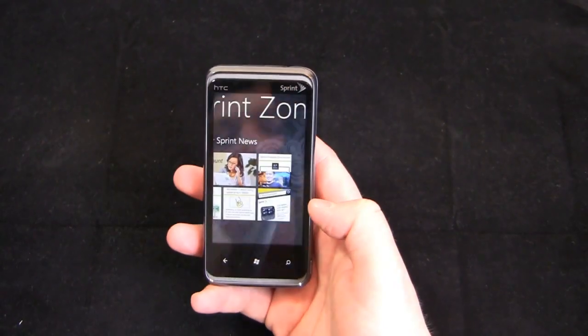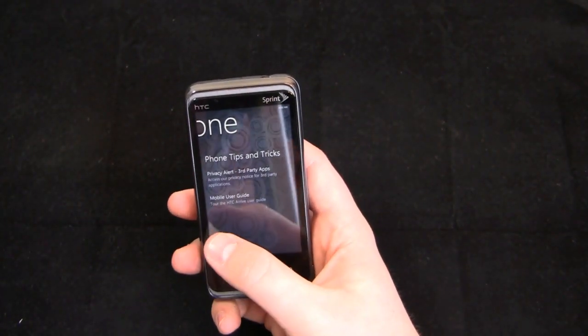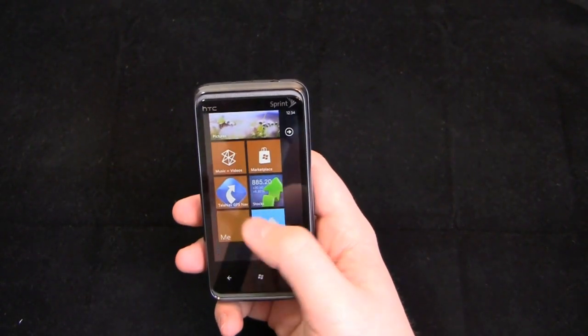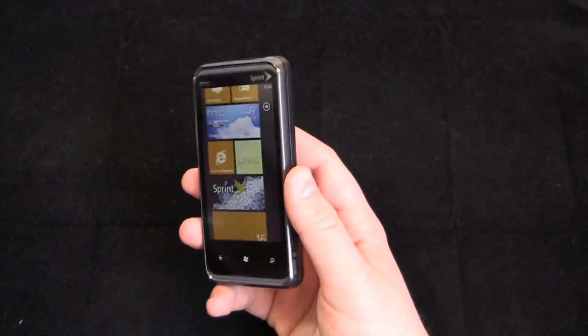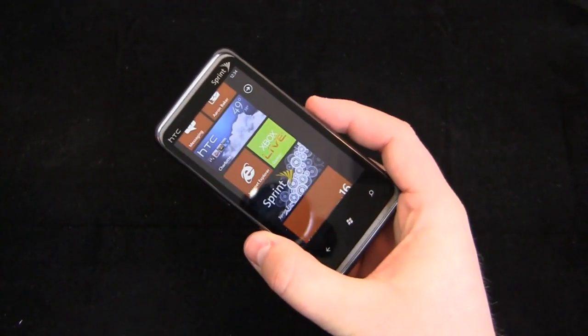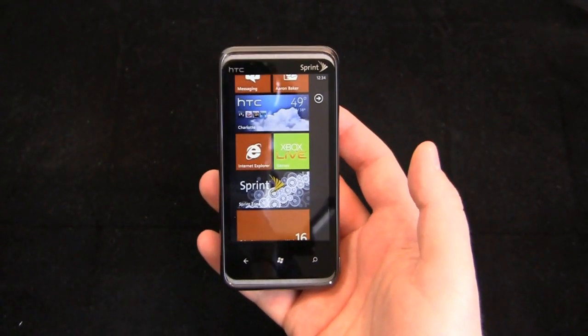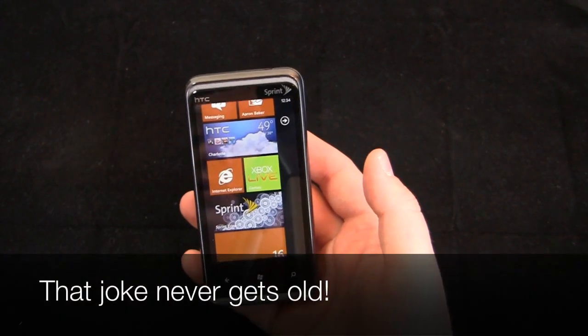It's a place where it compiles Sprint news, Sprint applications, like Sprint Radio, Sprint TV, etc. And then, of course, you have Telenav GPS Navigator installed out of the box. Although Microsoft's Maps program is pretty good, so I don't know how many times you'll actually need that, but we'll try and figure it out in the full review. Much more coverage to come on the HTC Arrive now that it's finally arrived at PhoneDog.com.